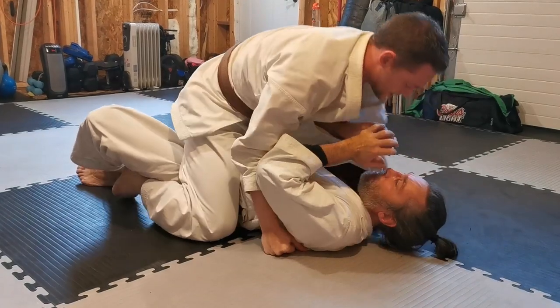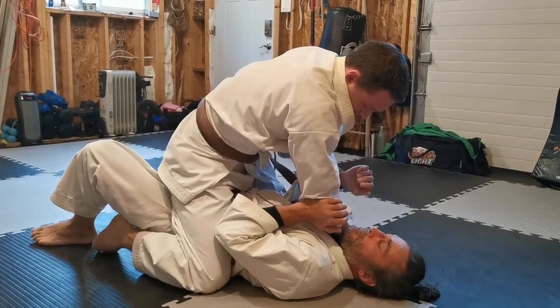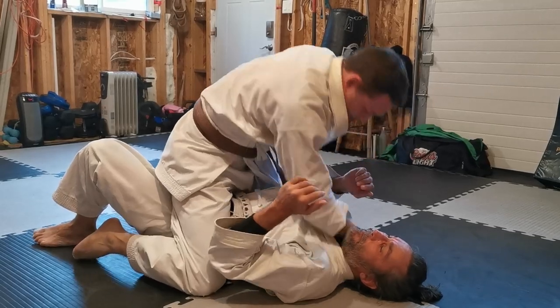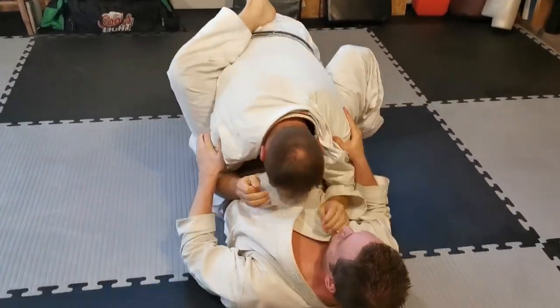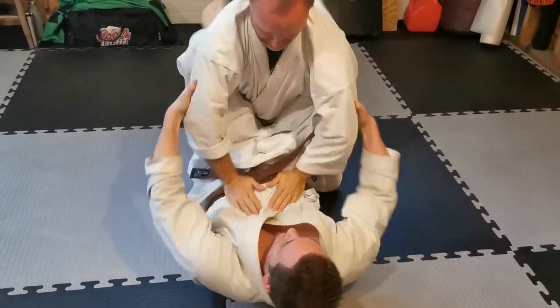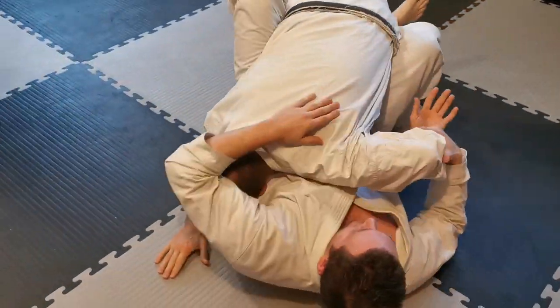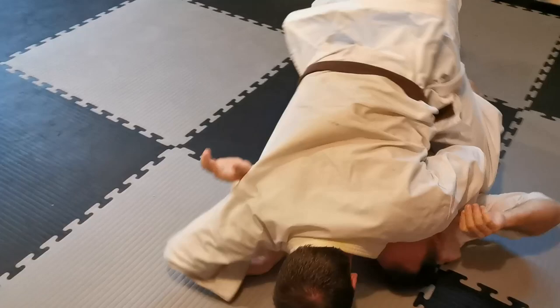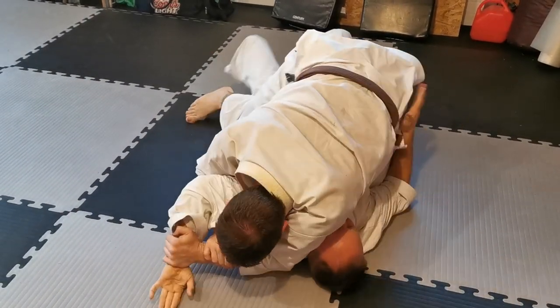We transition to full mount. And from there, we do a choke using kind of an age-uke type of position. And another drill where we start off with an escape from side control. We transition into guard. From there, we pull our opponent down and finish up with the kimura, get the shoulder lock, sit-up sweep, and from there we go through another shoulder lock or Americana.